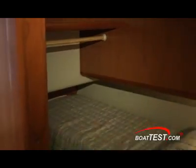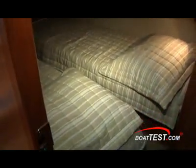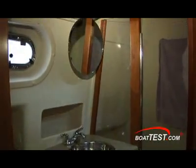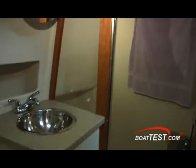The guest cabin to port can be used as additional hanging storage, an office, or sewing room. There's one head for both cabins. I really appreciated the separated shower and the fact that the shower was lower than the sole in the head, adding to the overhead room.